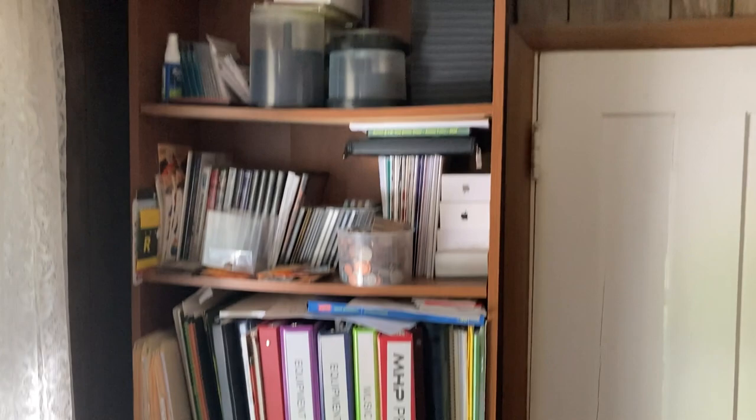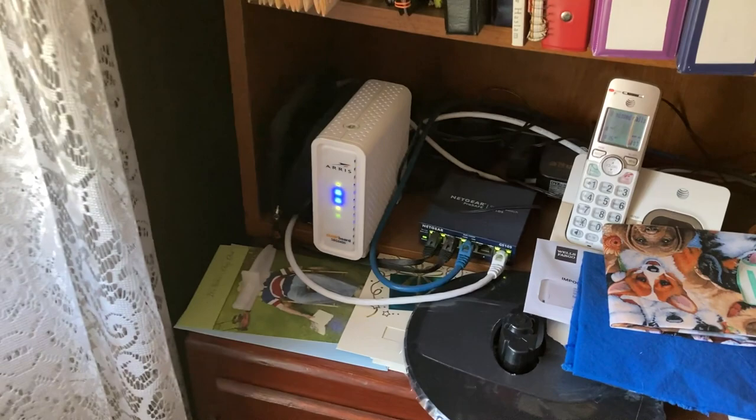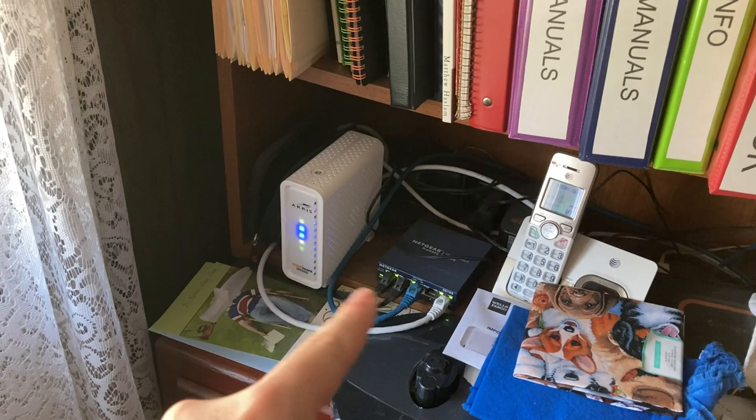I know it's a lot. And then our wonderful internet server, all of the footage here that you're seeing goes through this router and this switch right here. So just everything goes through right there. So hopefully neither of those two things fail.